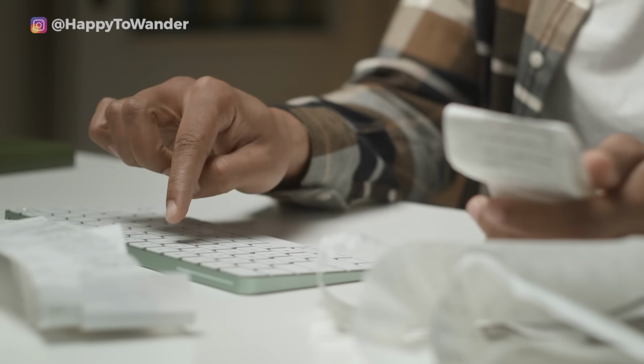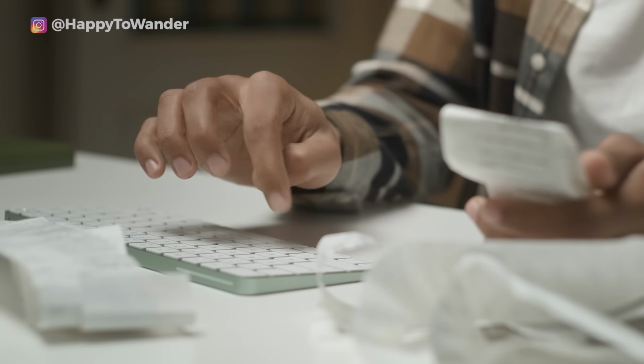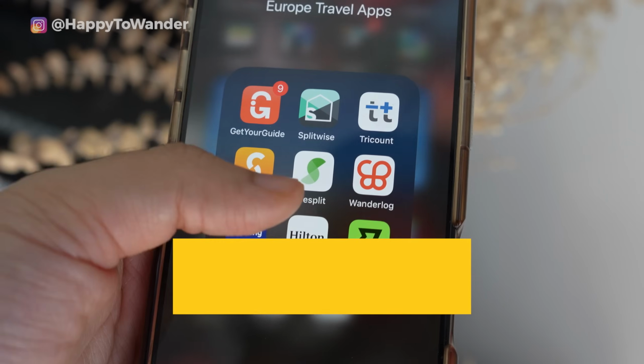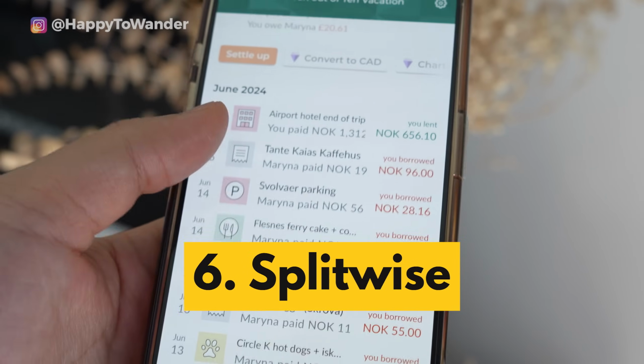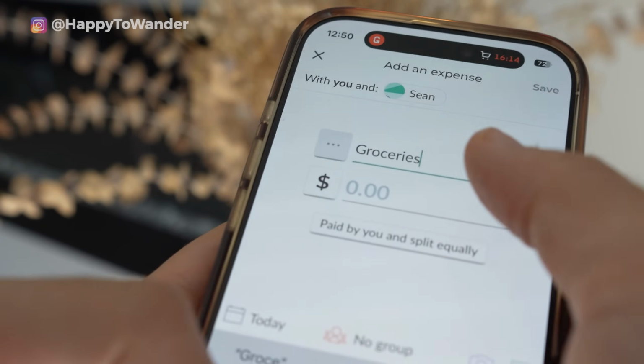Let's say one person paid for the flights, one person paid for the hotels, and at the end, you're just doing all this math and it's not a fun use of your time. So an app that you can use to kind of diffuse this tension is known as Splitwise. So long story short, this is a finance app that allows you to input and split expenses really easily.